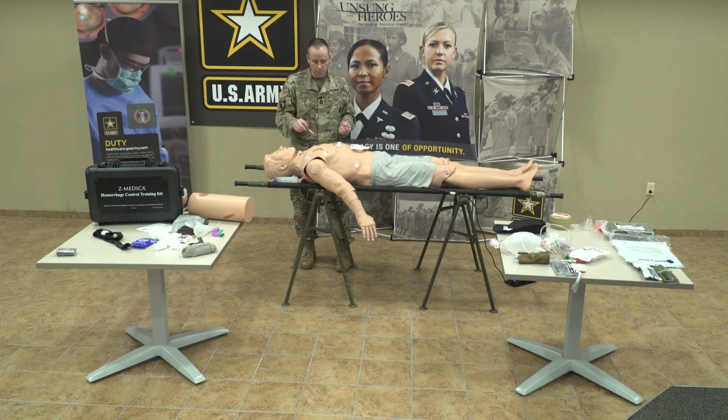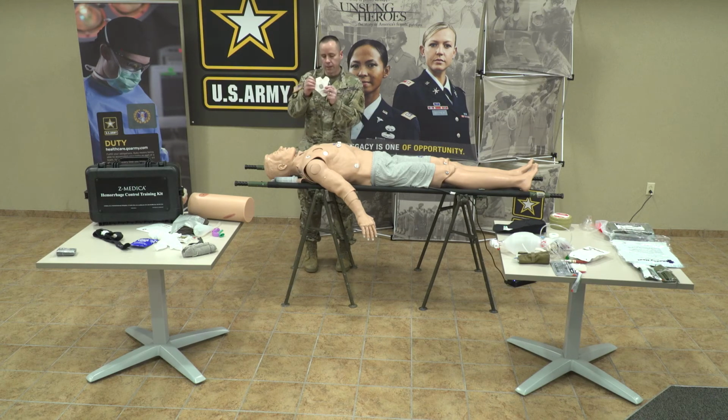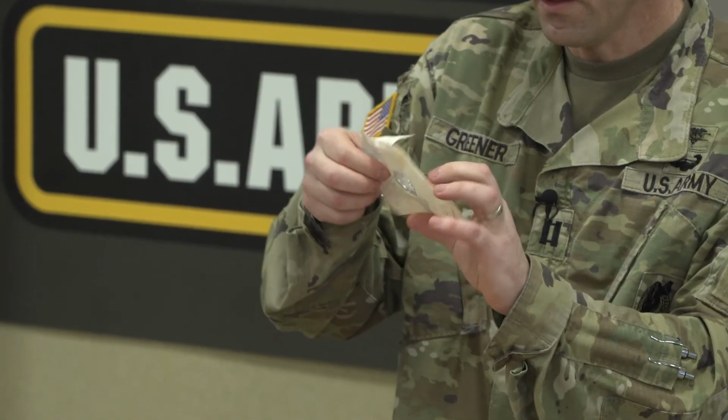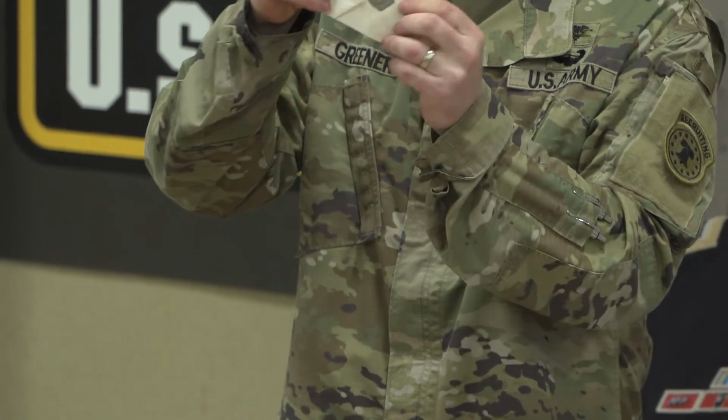And obviously putting a needle through the breastbone or sternum is not a good thing. So this device here is a great innovation that we've developed in the United States Army to be able to do an interosseous of the sternum. So as you can see, there's several needles.